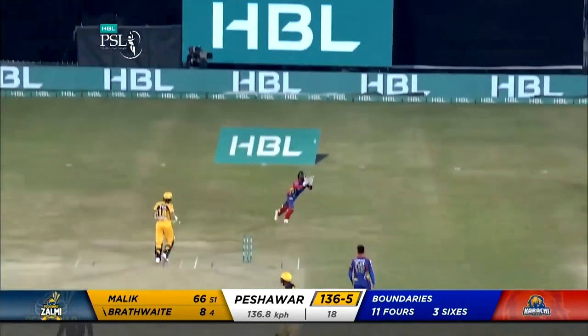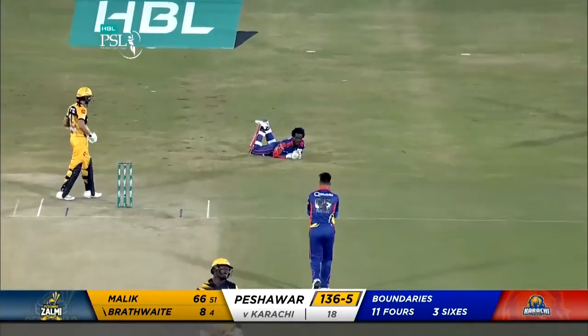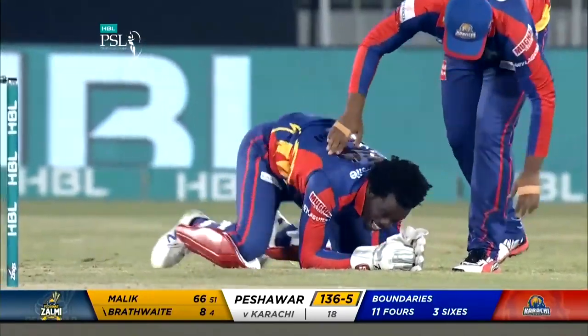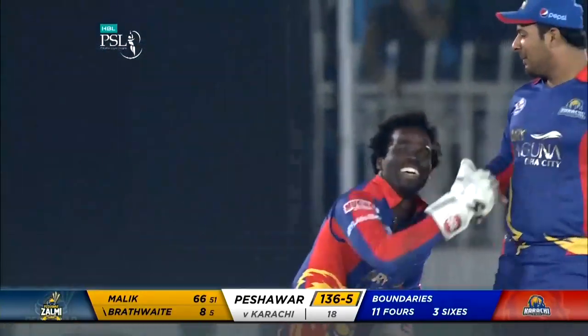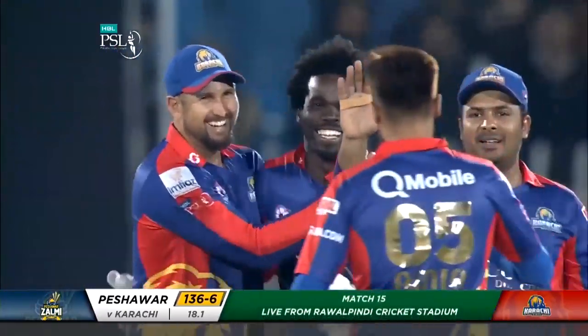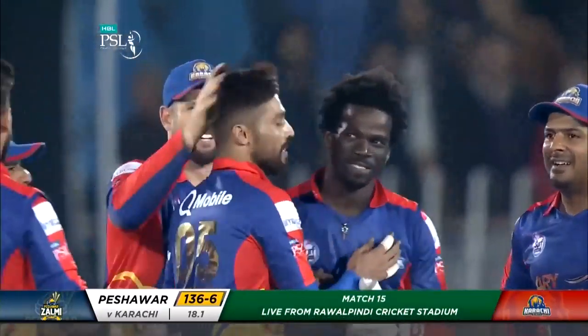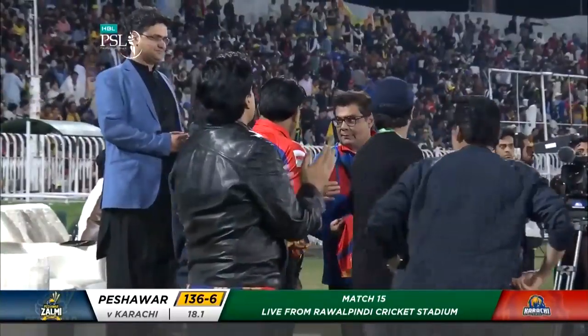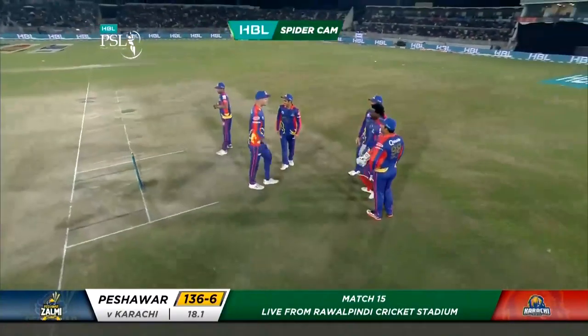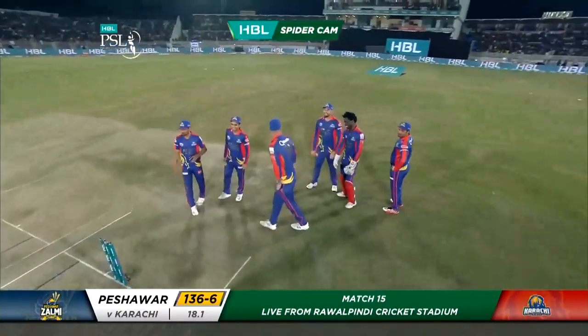Straight up the chimney. That has gone miles up in the air. Chadwick Walton says, leave it to me. Oh, brilliant. He's hardly had to move. But that was not straightforward by any means. Huge smile on the face of the Jamaican. And why not? Magic stuff. Look at that smile. It was the dive at the end. He wants to make the classic catches. He could have just swallowed that without diving. But let's put in a dive for a little bit of fun.